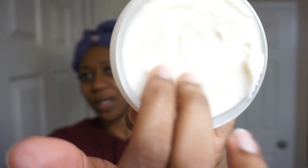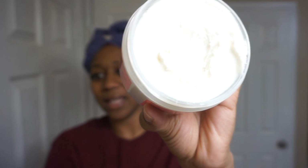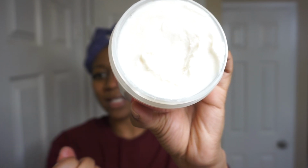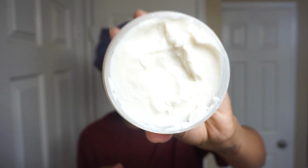So you see how creamy, it's really thick. Look, I gotta really stick my finger in there to get that out. So the consistency is thick. And it seems like it's not oily, so it's thick but not oily. And so I'm gonna do a twist out on my hair and I'm gonna put this on it. I need something thicker on my hair, so we're gonna see how this works. I can't really describe how it feels after. It's not oily. I just know that it is dense and it is thick. And like I said, it smells like marshmallow. So I'm going to use this today.